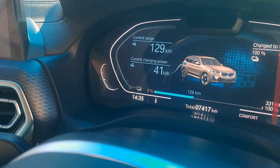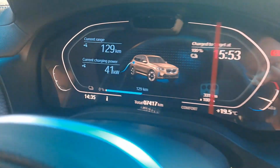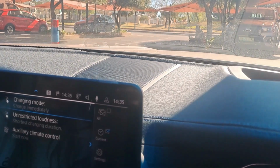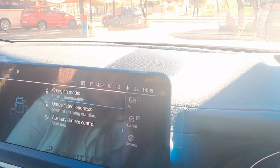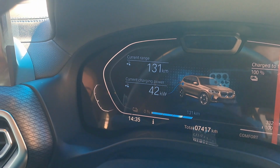41 kilowatts an hour on a 60 kilowatt charger. I guess it's not 60 kilowatts, but I mean 41 is quite a bit. It says there 15:53. So here it says about an hour, actually an hour and a half to fully charge the car, and there it says 7 minutes. I don't properly get that, but we'll see in a few minutes time where we're currently standing. Maybe that'll pick up as we go along, or as we walk inside the casino.